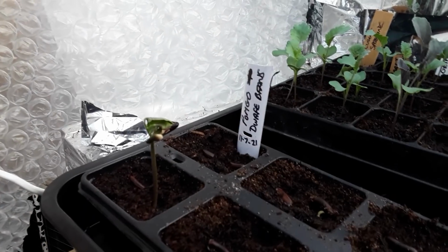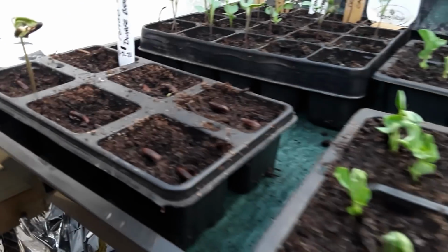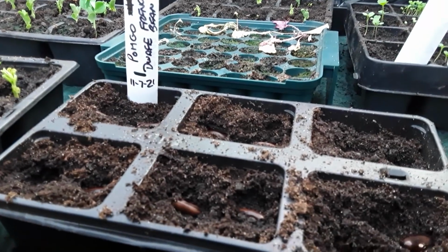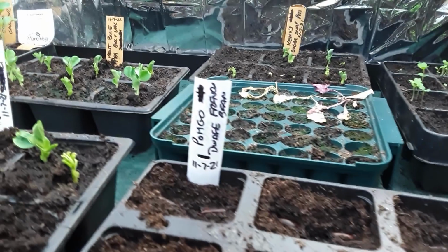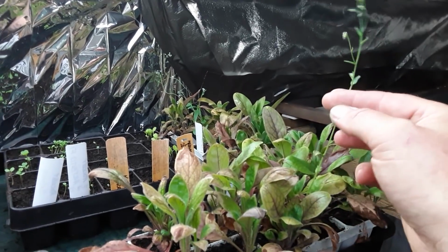Pongos, I've only got 2, that one there on the left and there just in the middle of the screen. The rest again aren't germinating very well. These are my saved pongo seeds. The forget-me-nots just started to flower.